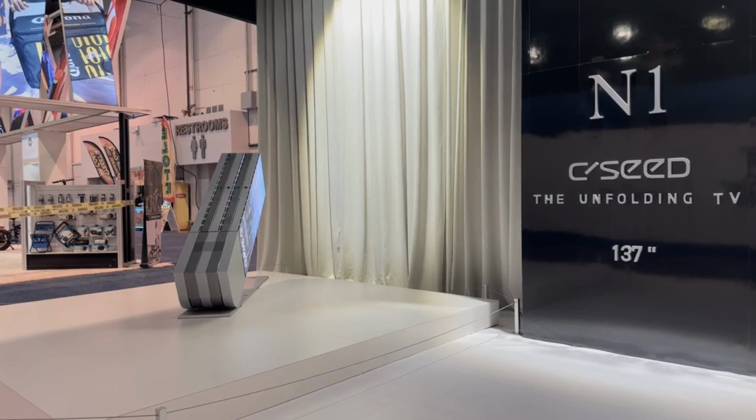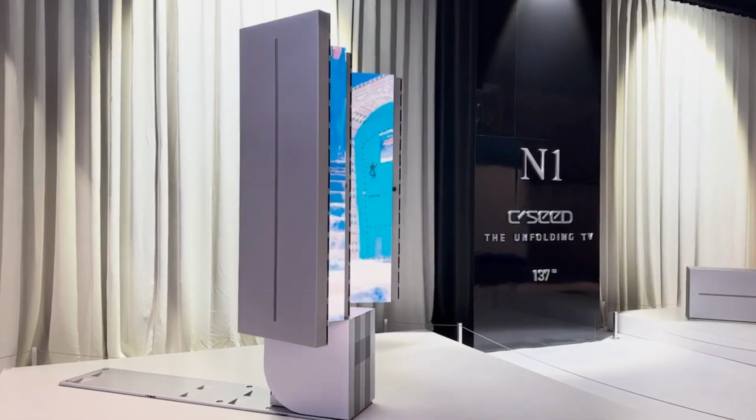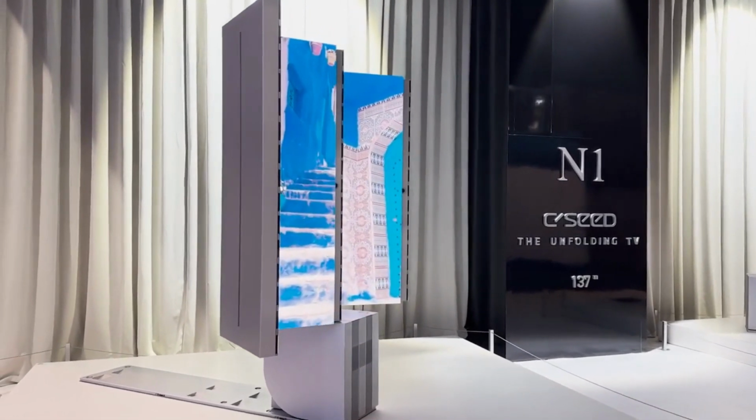If you're looking for a TV that's not just a screen but an experience, the CES N1 is in a league of its own. Just be prepared to open your wallet wide.